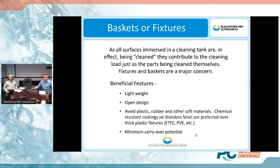We like to avoid plastic, rubber, and other soft materials because they absorb ultrasonic energy. Chemical-resistant coatings on stainless steel are preferred. Something that is thin and hard, because ultrasonics will also take it off. We avoid plastisol. It's basically a rubber. It soaks up energy like gangbusters.